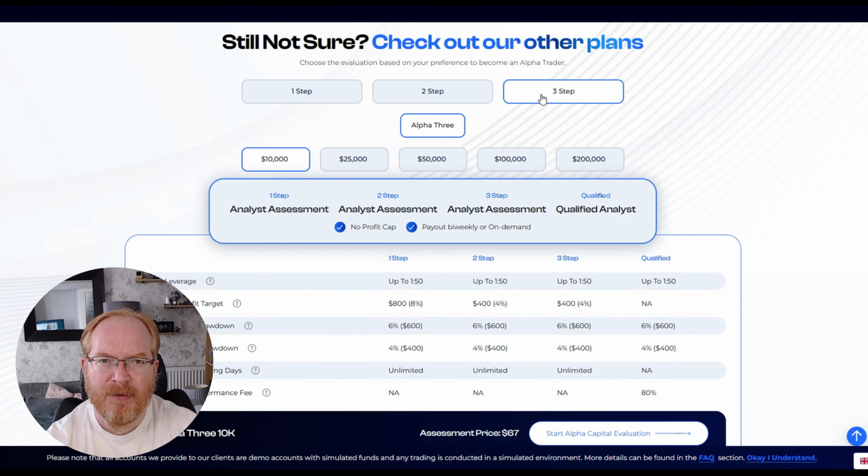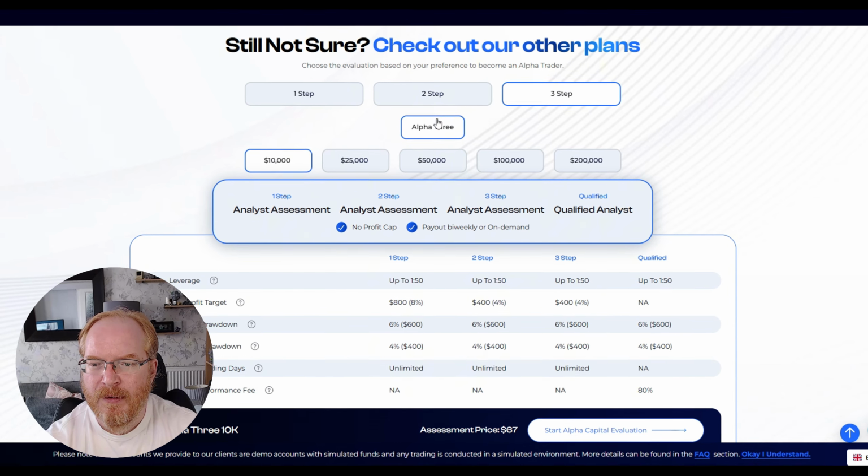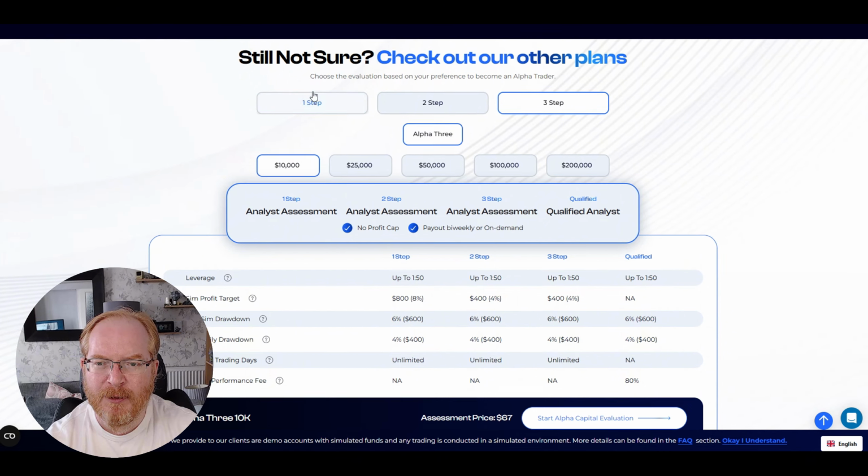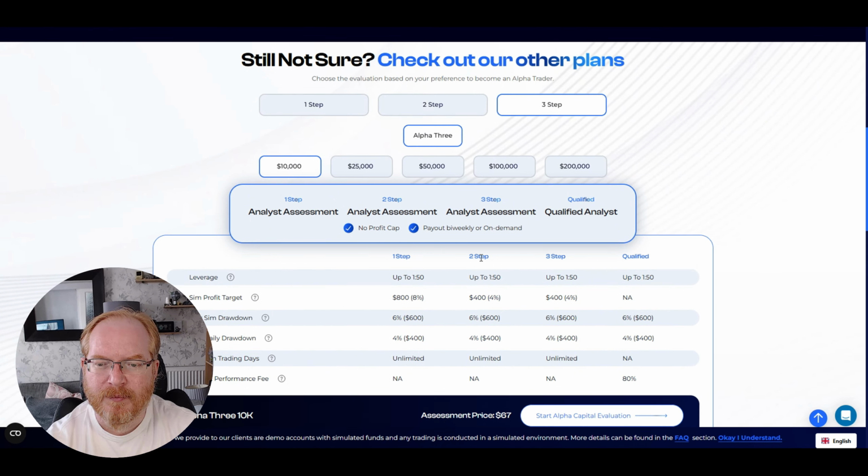You can also do a 3-phase account. These are all 10k still, where the leverage becomes 1 to 50, somewhere in between the 1 and the 2. Your target now is 8%, then 4%, then 4%, with a max drawdown of 6%, 6% and 6% each time, and the max daily drawdown, so the most you can lose in a day, 4% on each of the phases. It all depends on your trading style and what you're looking for, to be honest. So all of them are quite good options.